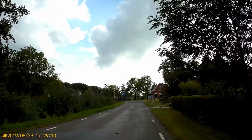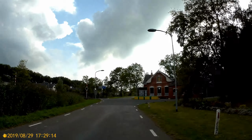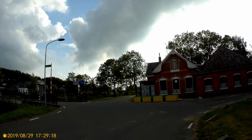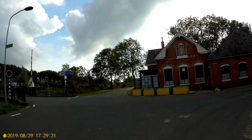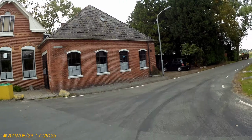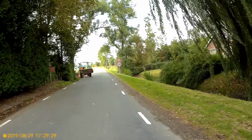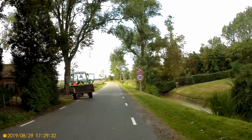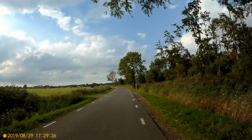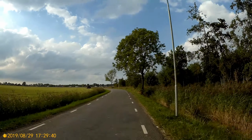Let's have a look what this sign is indicating. Let's go a short distance this way. Somebody is cutting down a tree, which of course you can hear.